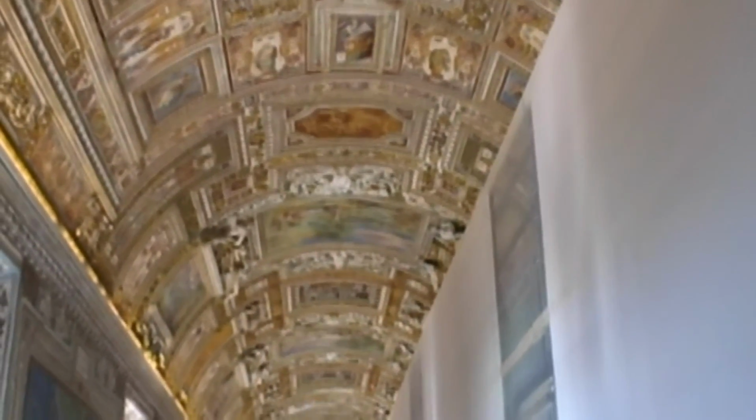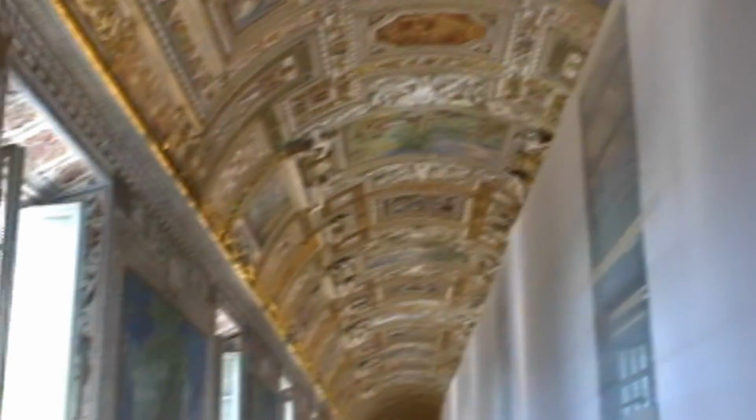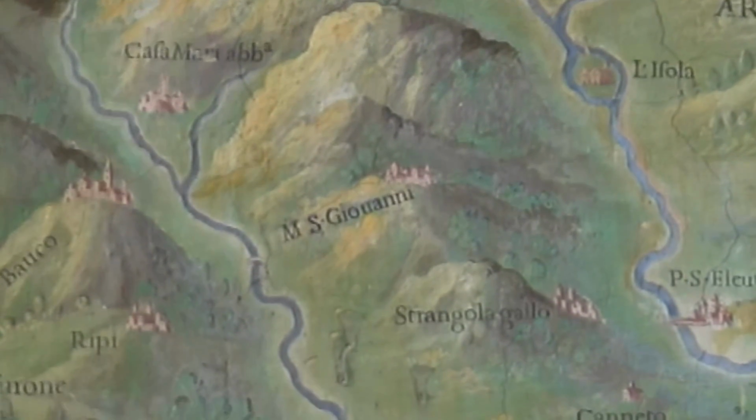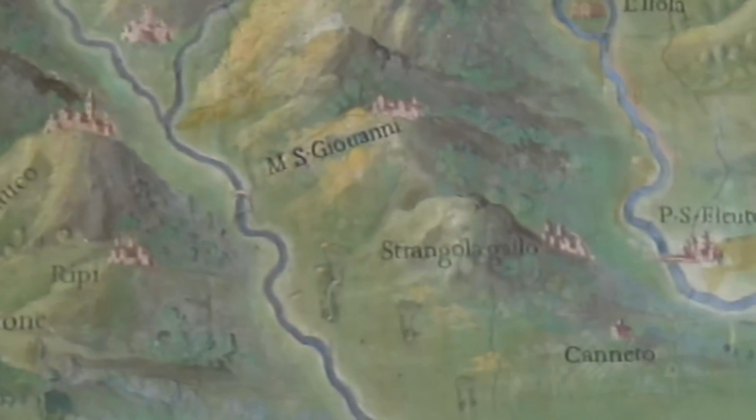Okay, we're going to a map area that we're familiar with and see what it looked like centuries ago. This is like ancient Google Earth. Frascati, good wine here. Monte San Giovanni, this is where I was born. Strangolagalli, my mother's birthplace and my sister's. On the bottom left hill is Ruffinone, now called Frosinone, our province.